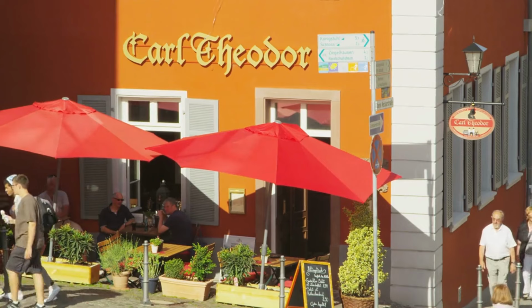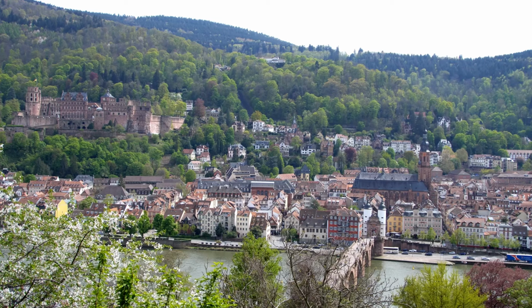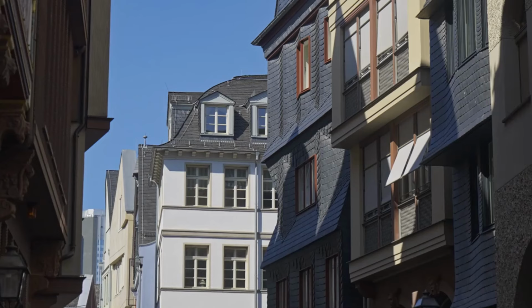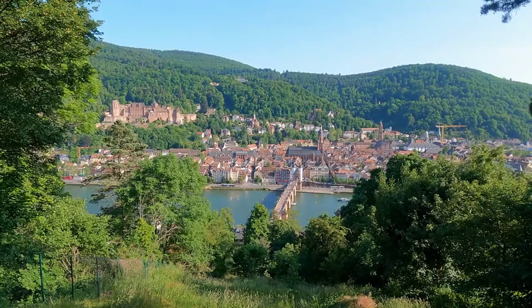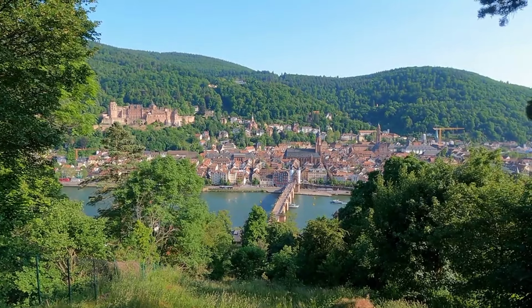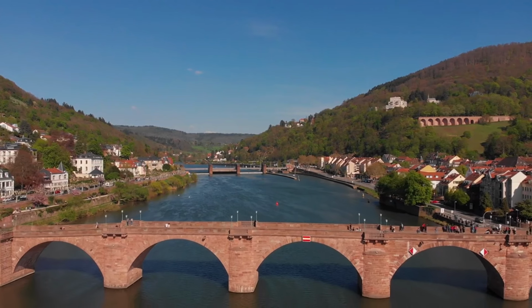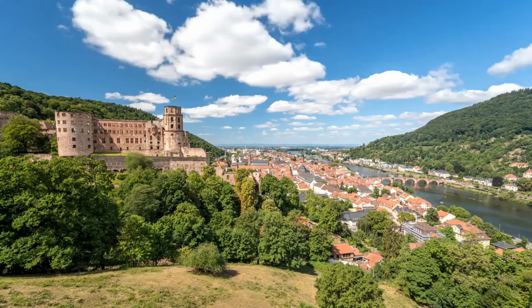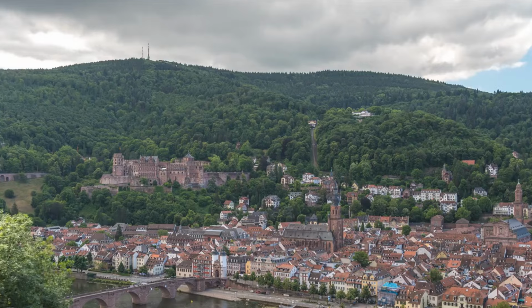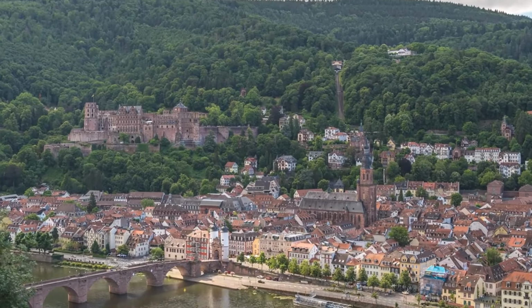Heidelberg offers a range of accommodations to suit every traveler's needs and budget. For a touch of historical charm, consider staying in one of the boutique hotels or guest houses in the Old Town, Altstadt, where you can step out and explore the city's landmarks on foot. Alternatively, hotels along the Neckar River offer stunning views and easy access to riverside activities. If you prefer a quieter retreat, accommodations in the surrounding hills provide a peaceful escape with panoramic vistas.